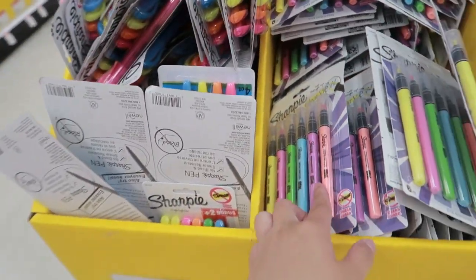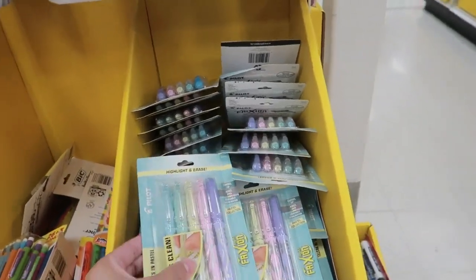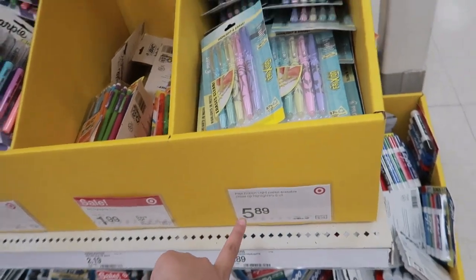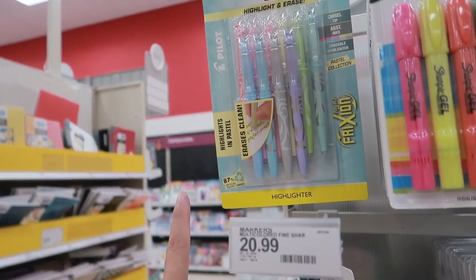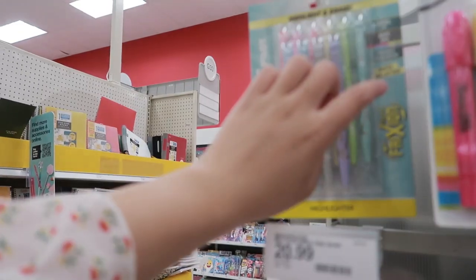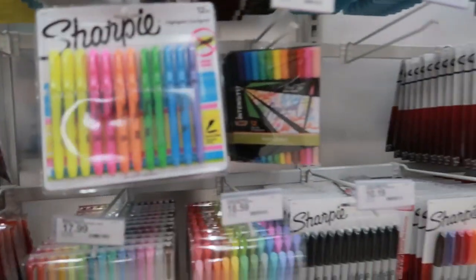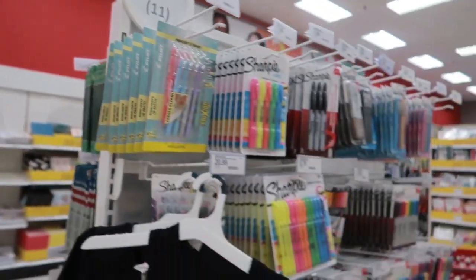Sure, we have $4 now. That's very good. This is $5.89 for 5 count. And it's $9.49 for 10. I would say this is more affordable. Not affordable, it's more worth it.